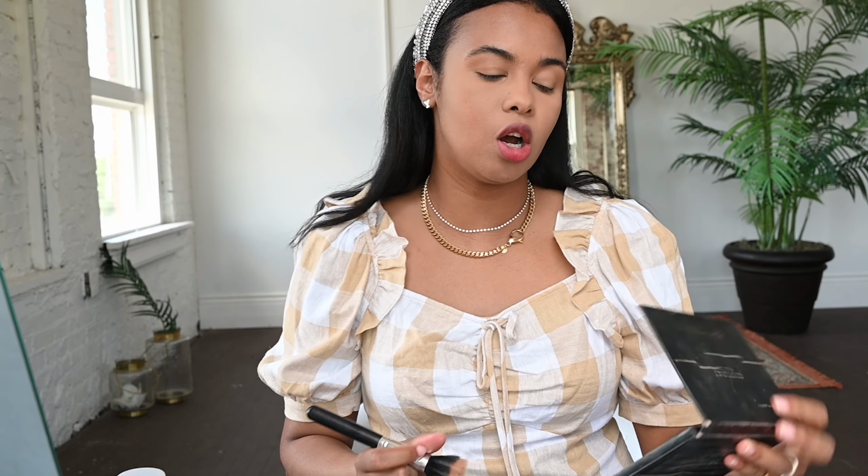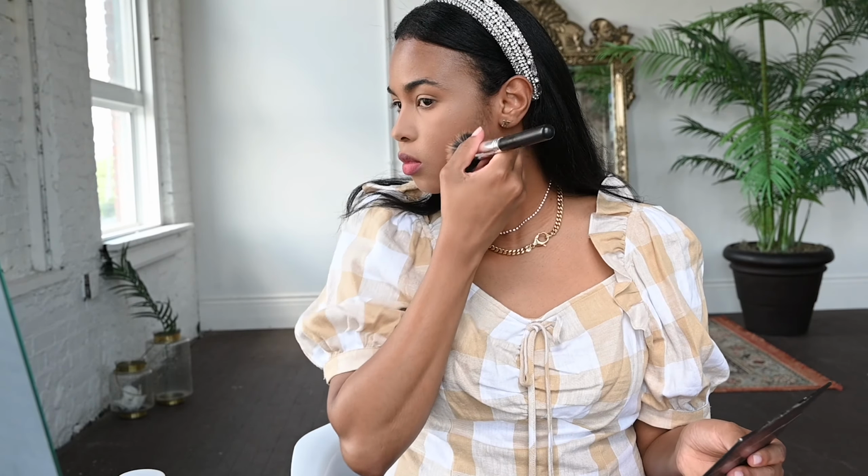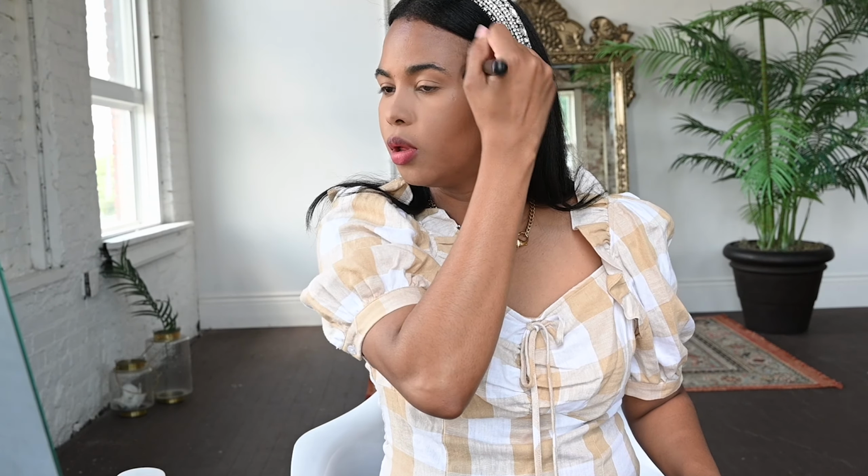So once I look like the moon emoji, I like to go in and start contouring and bronzer and putting color back into my face. I then go in with my Anastasia Beverly Hills contour kit, and I just use the bottom 3 brown colors. I really just contour my cheekbone area and my double chin, and also my temple area as well.